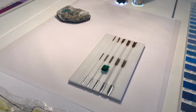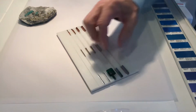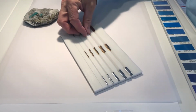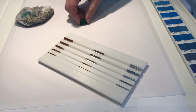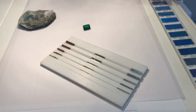Once I have the stone that comes back, I start looking and seeing what kind of personality the stone has. Does it look better in platinum? Does it look better in yellow or rose? Every stone has its own personality. Being a very geometric figure, I hold it in my hand, I take it outside, I take it in my backyard, I look in every different light.